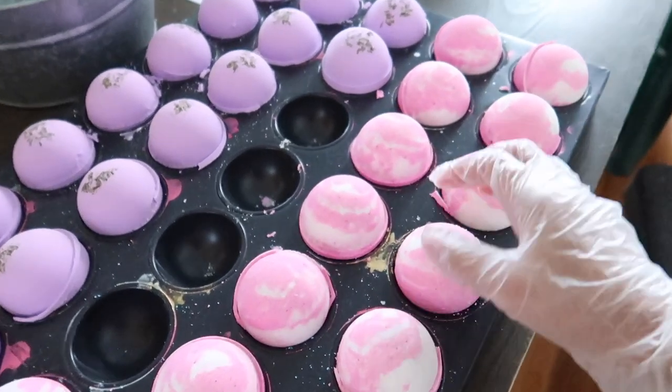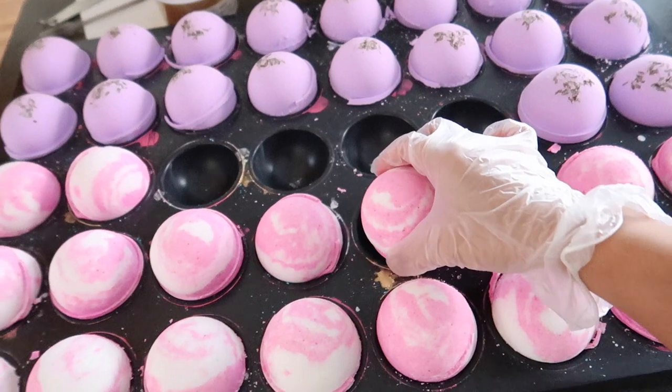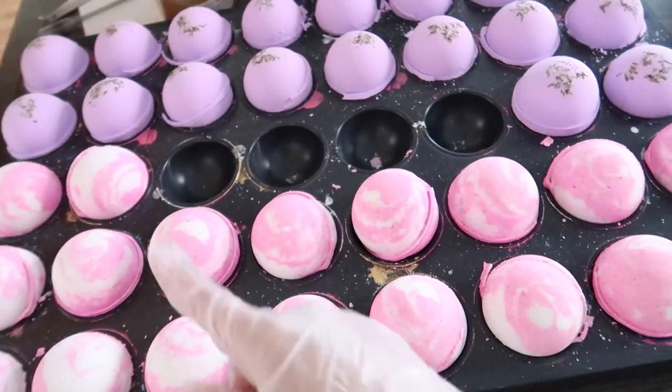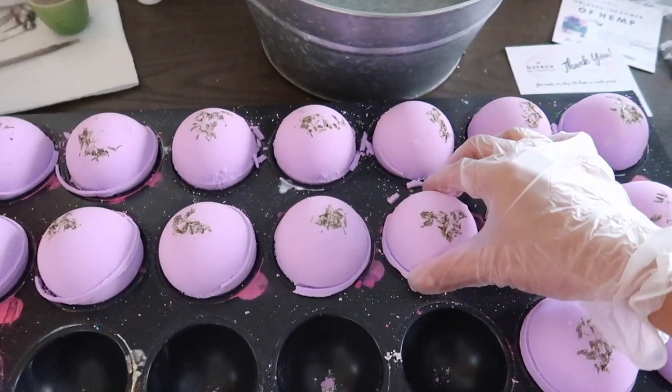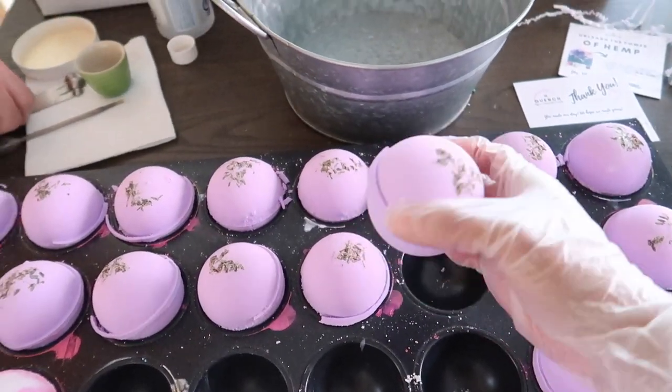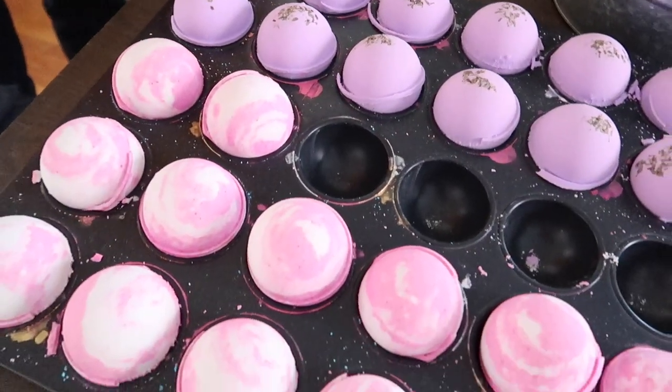So beautiful. They smell so good too. They're really sweet like candy, but also really fresh with the mint. So yeah, these are huge crowd pleasers. Lavender, people just love lavender. I actually really like this bath bomb too. And the color turned out really good. So nice. That's really popular.